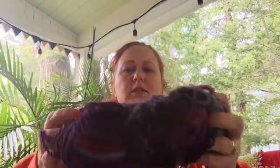And there's another ball. This ball, I don't know exactly what this is. My guess is the outside of this is, maybe not. Look, this yarn has a sparkle. And we don't know what this is either. So, that's all I have for you.